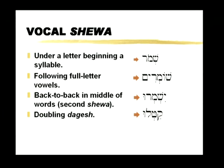Then when you have a doubling dagesh, here the tav is not a begadkefat letter, so it's obvious that this dagesh is the doubling dagesh. So when you have the schwa with a doubling dagesh, again that says that schwa is vocal. So it's kit-talu, excuse me, I almost put another word in there. Kit-talu. Everyone? Kit-talu. Double the sound of the tav, kit-talu.